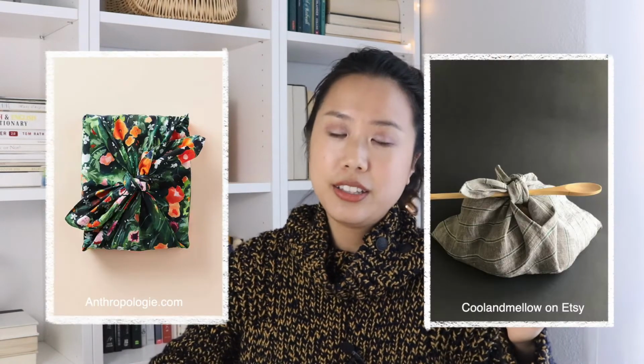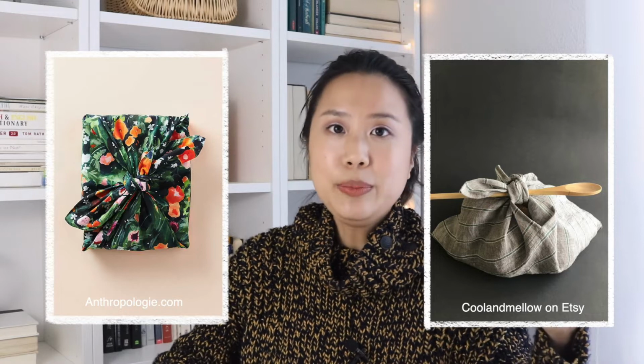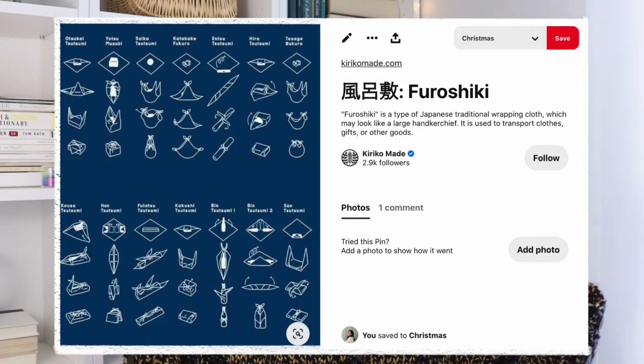This first idea is a traditional Japanese method called furoshiki. Furoshiki is a practice that basically uses a square cloth to wrap any goods for transport, and there are so many ways to do it. I found this diagram on Pinterest that I will share right here, and just look at how versatile it is.